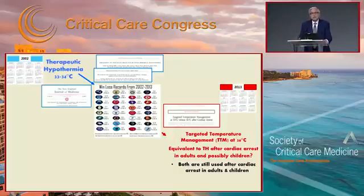Well, targeted temperature management, just clamping the patient at 36, was as good as going a little colder. And we've seen this. Is this true in both adults and children? We'll talk a little bit about this.